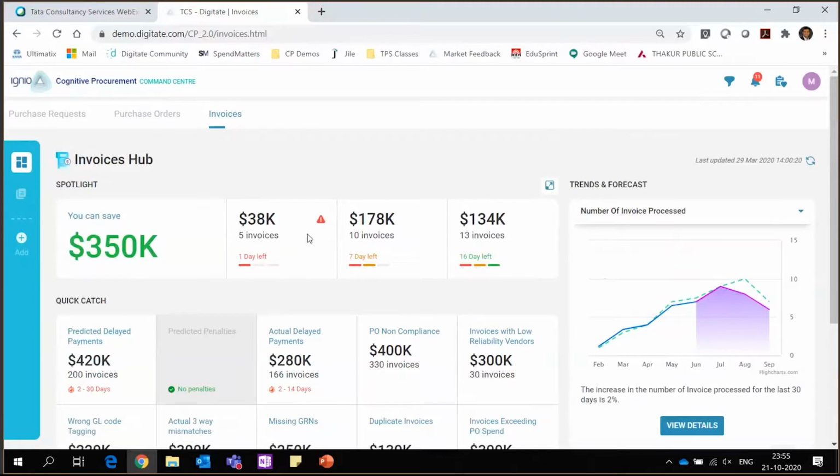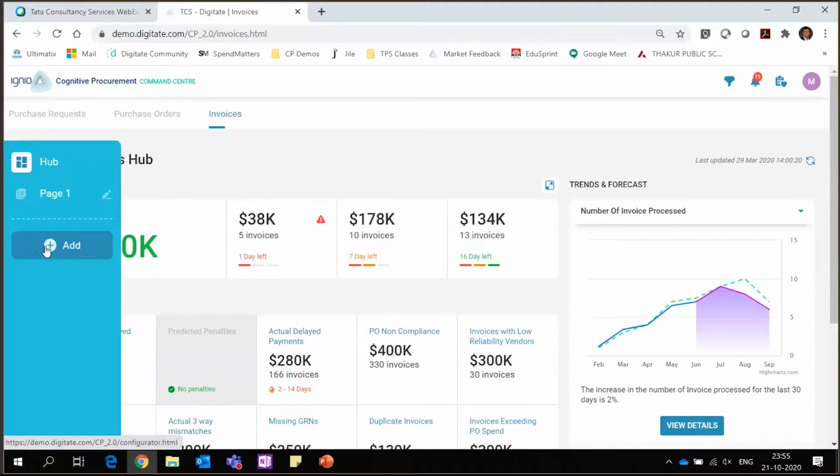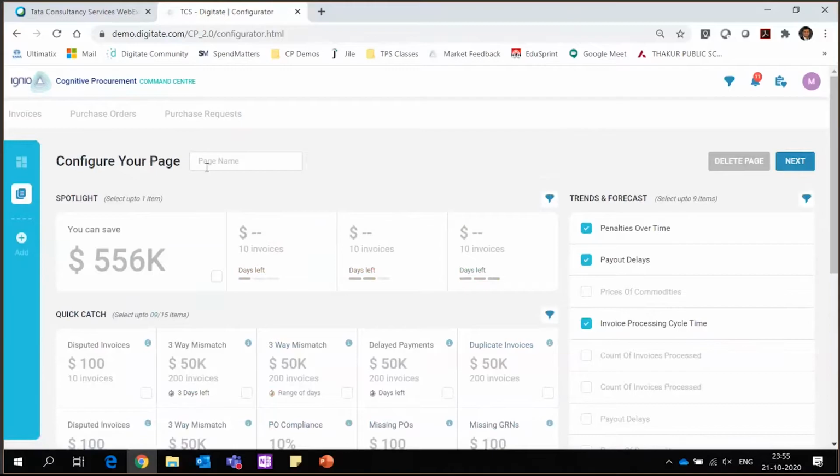Now, it is understandable that the list of controls is going to grow over a period of time. Since you possibly cannot squeeze all controls on a page, we have provided the ability to extend it along pages, very similar to Microsoft OneNote. When you hit add, you can create your page of controls. You can say, this is my page. I want to pick this particular metric or this particular control here. I want to pick a set of controls in the quick cap section.